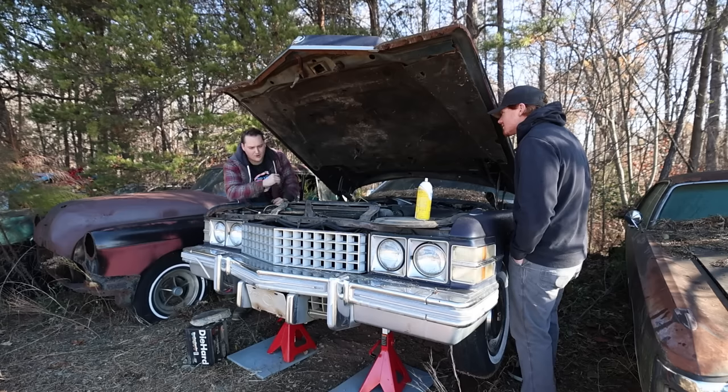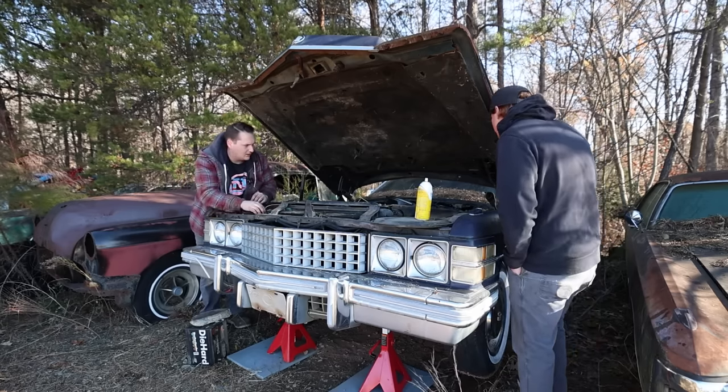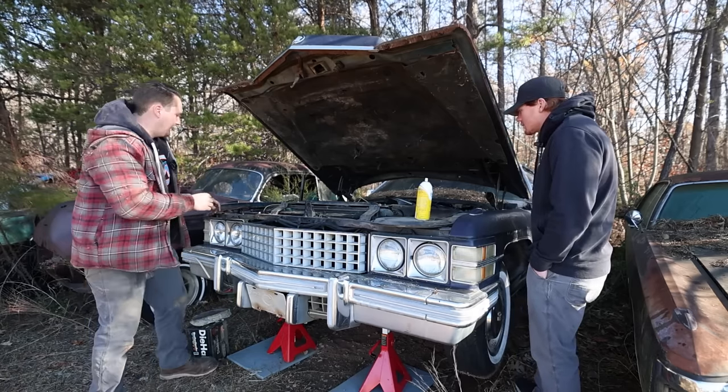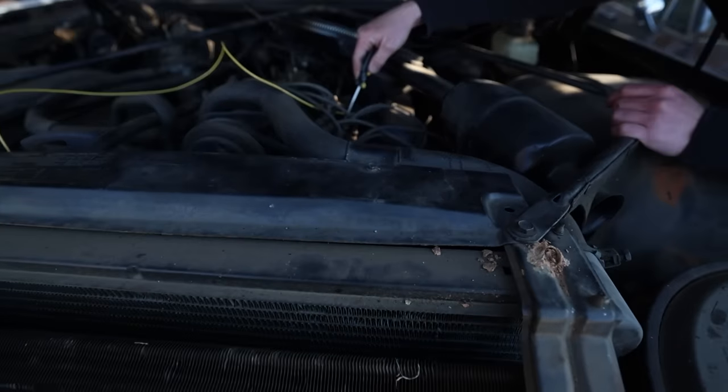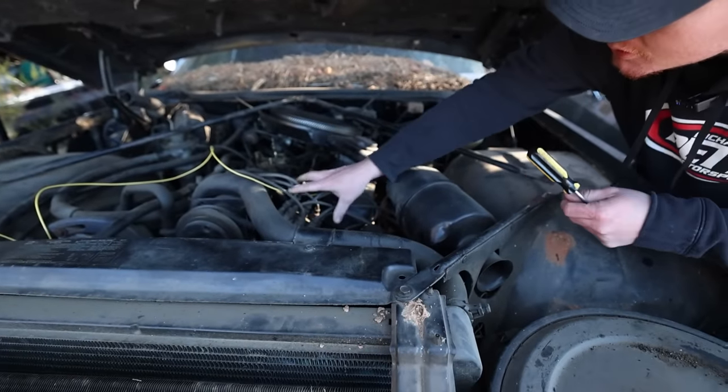I don't think we're getting a good spark. Let's pull that distributor cap back off and we'll try again. Okay. Should just have to turn them both to the left and they'll do something, I think.